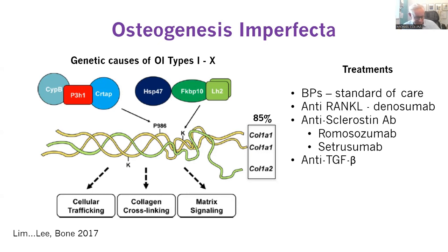I think part of that is that the trials that were done early on in this rare disease could have been better designed and conducted. Nowadays, I think we're doing those sorts of trials in these rare diseases, and we're getting much better information. Other treatments used for osteogenesis imperfecta include anti-RANK ligand denosumab, which I'll talk more about, the anti-sclerostin antibody romosozumab, setrusumab, and anti-TGF-beta. So I won't go into the bisphosphonate studies. They really are the standard of care, and there are many papers that outline opinions of how you should do that.